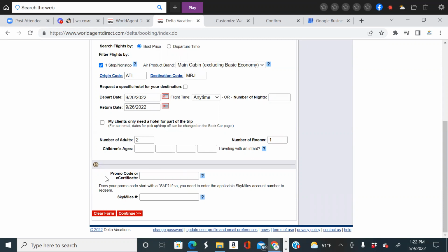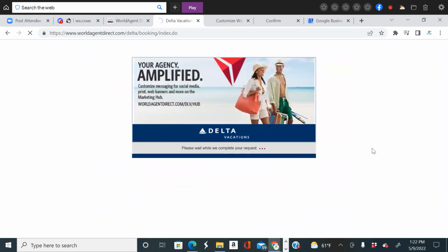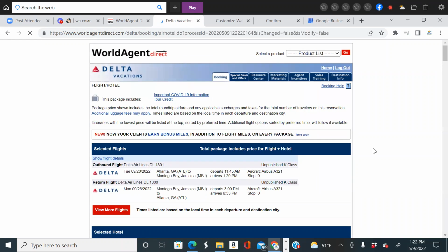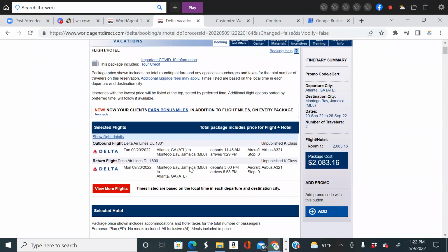If they have a promo code or a gift card, you can enter that right here. If they have Delta Sky Miles, this site is great for Sky Miles. They could put that here as well. So we're going to hit continue. I love our suppliers that have quote generators, especially the ones where you can do three options at once. Those are amazing.